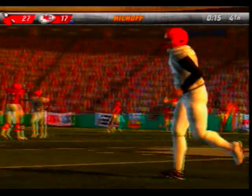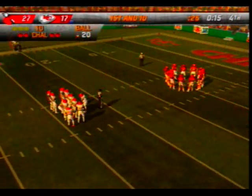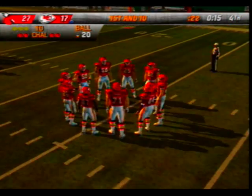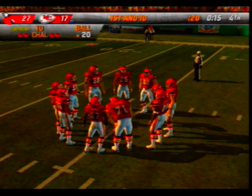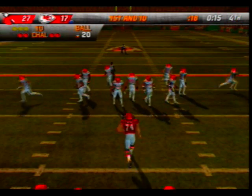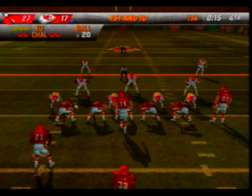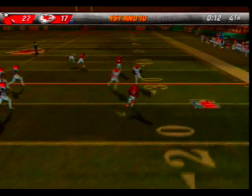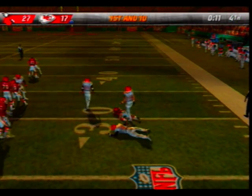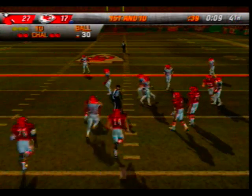Time's running out for him. So if they want to get back in this game, they're going to have to find a way to get into the end zone on this possession. First and 10. Ball on the 20-yard line. With the pass, the back is wide open. Johnson is there for the tackle.